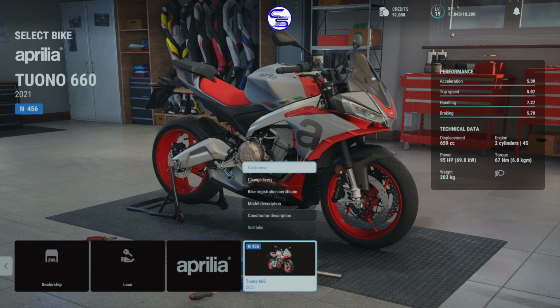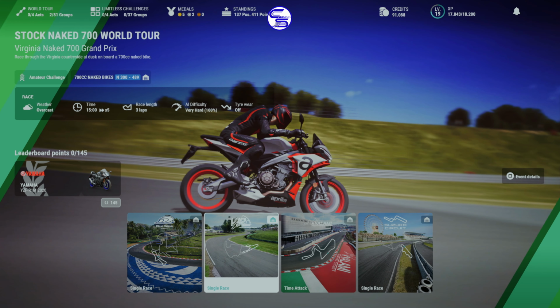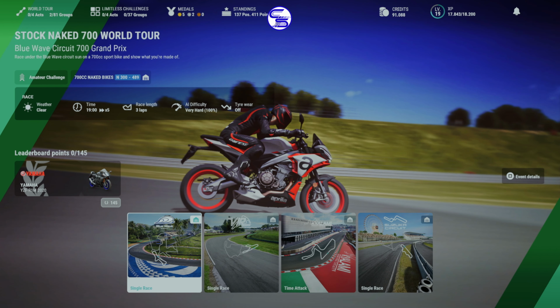Let's switch out the exhaust. Actually, before I do this, what is our power limit? 489 is our power limit. All right. 489, keep that in mind. I feel like with Aprilia, it's got to be an SC project. It just looks right. Maybe that's just because I'm used to seeing it in MotoGP.